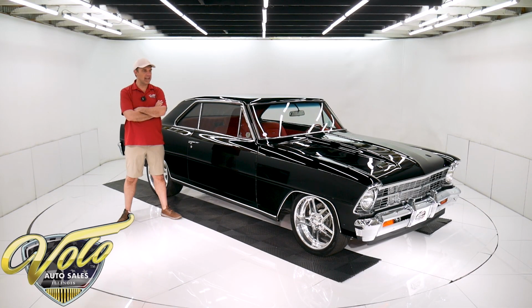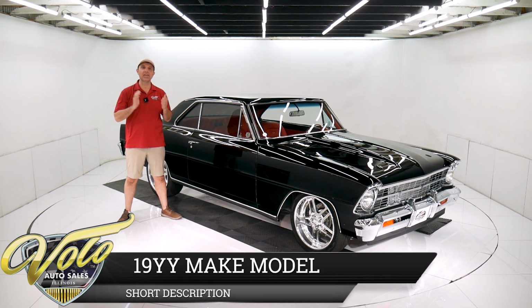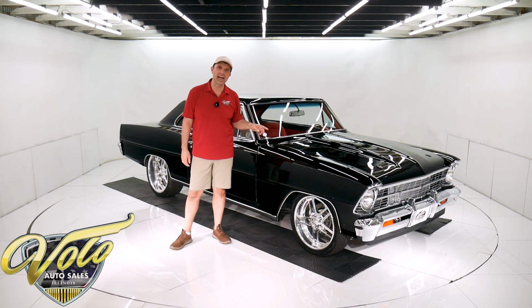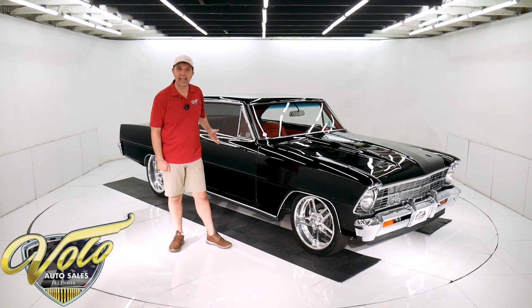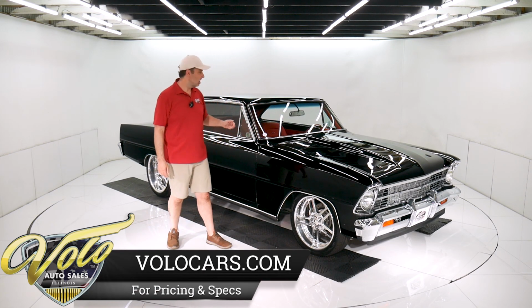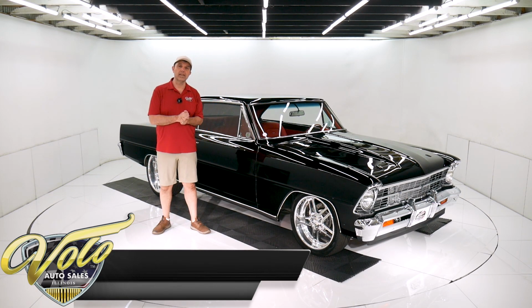We have got an absolute killer automobile right here, a 1967 Nova. Drop dead gorgeous, got a stunning red interior against the black, and there's a 468 big block stuffed under the hood of this 67 lightweight Nova. And it's got a full custom chassis to handle all that power, custom brakes to stop you, and yet it's got an overdrive trans, air conditioning, all leather upholstery. It's got so much that I have to tell you about on this car.